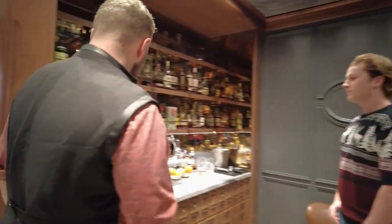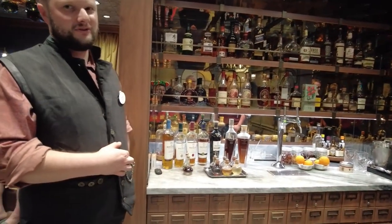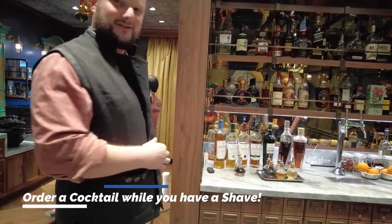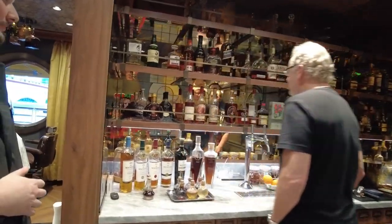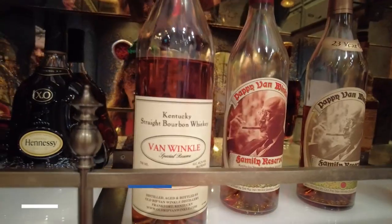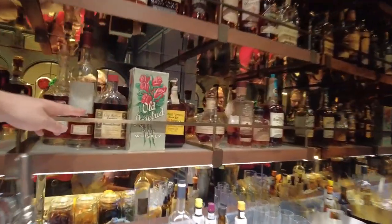Hey, how's it going? What are y'all doing? Checking out their bar. Is a drink included with your shave? It is not. Oh, okay. You can order it separately? Absolutely, yes. Okay, perfect. Look at that. Oh, is that Pappy Van Winkle? Yeah, that's 12, 20, and 23. Oh, wow. We have friends that drink that. The Old Weller, the original, and we also have the Rosebud and the Mount Vernon.